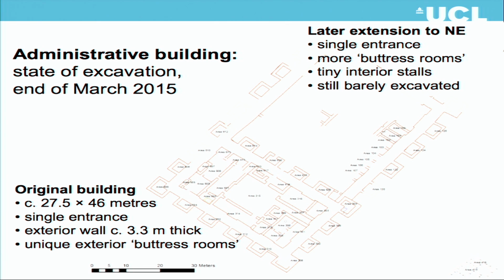But all of these buttresses are hollow and they're filled with things. And at least one of them has an entrance. So they're a little bit perplexing. There's nothing at all like them. At some point, the building got extended up to the north. Now, we don't know much about that yet because it hasn't yet been excavated, so we don't really understand exactly what was going on inside it. So it's this bottom half I want to talk about.